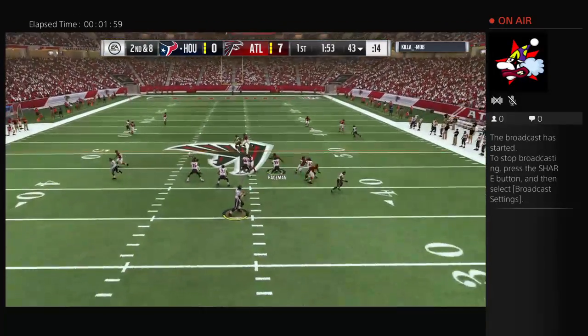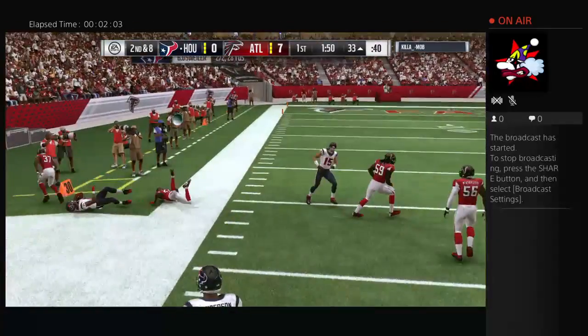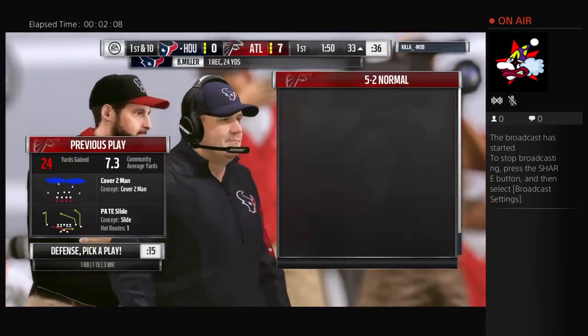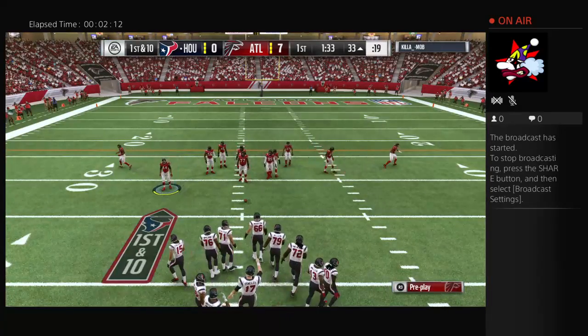Now it's Osweiler. He's got it complete to Braxton Miller. That one goes for 24 yards. They hit that crossing route really well. Excellent timing, puts it right on him, and he keeps running. Yeah, turned it upfield for good yardage.